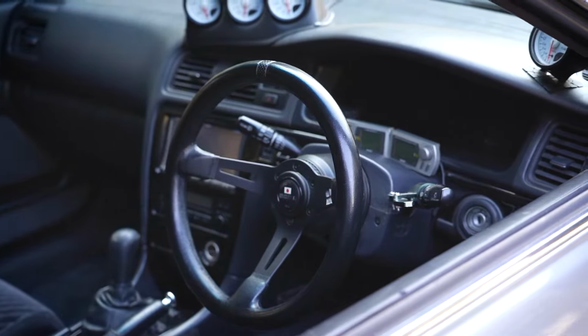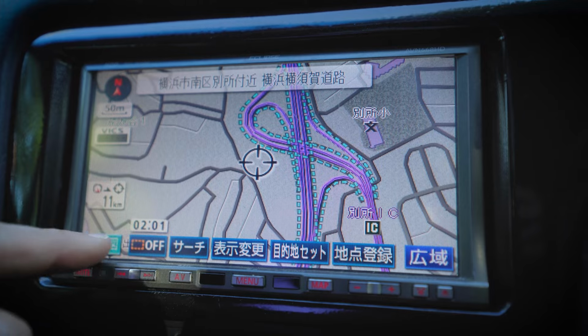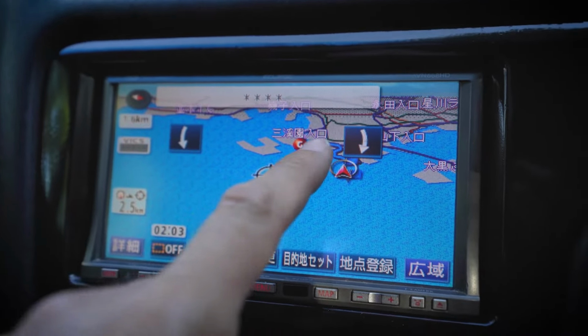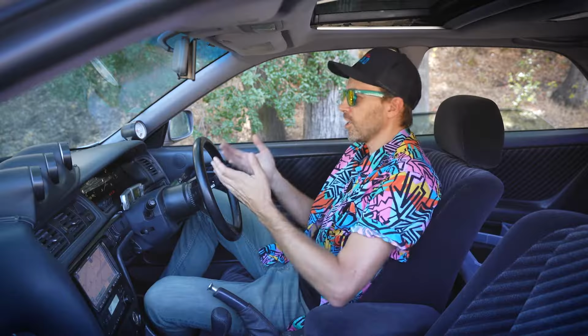But this is awesome. Look at this right here in the center. This navigation system currently thinks I'm driving around on the streets of Tokyo or something. Obviously, the system does not work here in the States. I'm in the middle of nowhere in California. But yeah, it's pretty fun to watch this as you're driving around, trying to figure out where the heck we are in Japan.